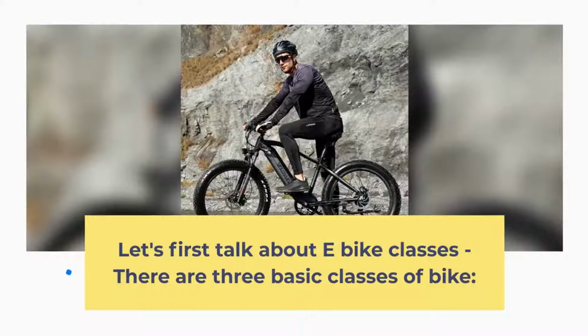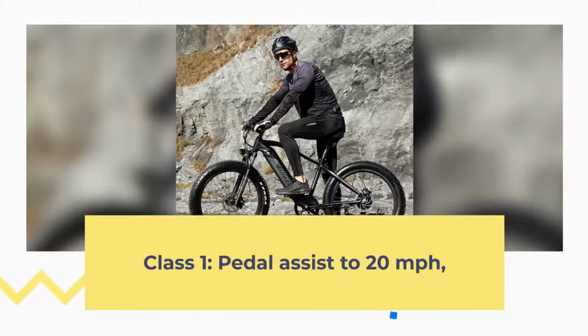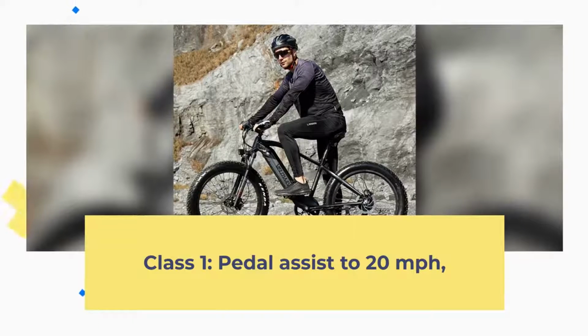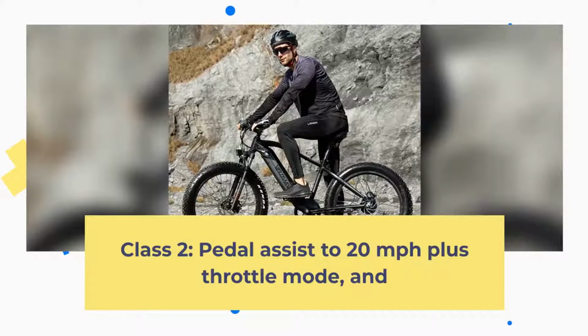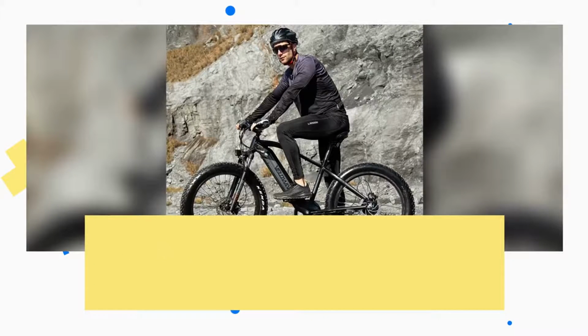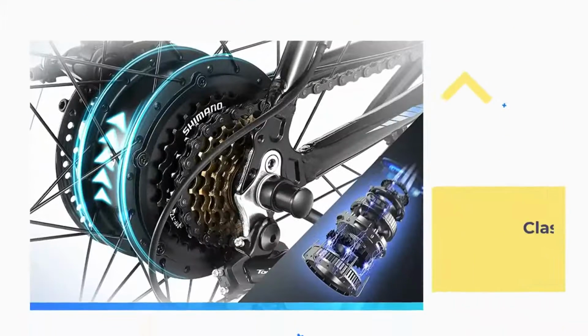There are 4 main decision points in choosing an e-bike: class, motor, battery, and features. Let's first talk about e-bike classes. There are 3 basic classes of bike: Class 1, pedal assist to 20 miles per hour; Class 2, pedal assist to 20 miles per hour plus throttle mode; and Class 3, pedal assist up to 28 miles per hour.